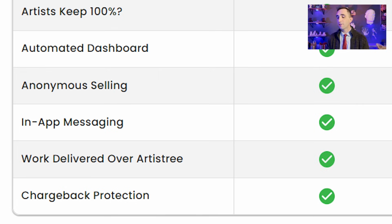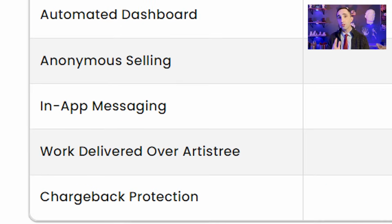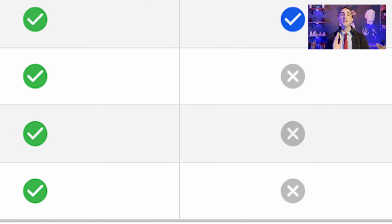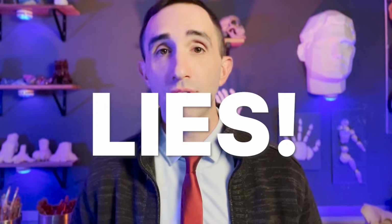What I really want to draw your attention to is this one right down here in the bottom right corner, that if you are only using Artistry for invoices, it doesn't protect you at all. This is definitely the number one reason why I would say somebody would be attracted to this, because they do advertise themselves as a platform that will prevent you from being frauded, scammed, and then therefore PayPal initiating a chargeback. However, though, that's a lie if you're going to only use it for an invoice. Why is this bad? I'm gonna tell you why.